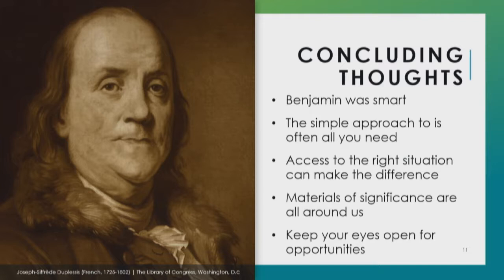So keep your eyes open. Think about the materials that are all around you. And if you have opportunities that you want to bring to us to run on station, we're always ready and willing to accept those. So I'm now going to introduce the panel speakers.